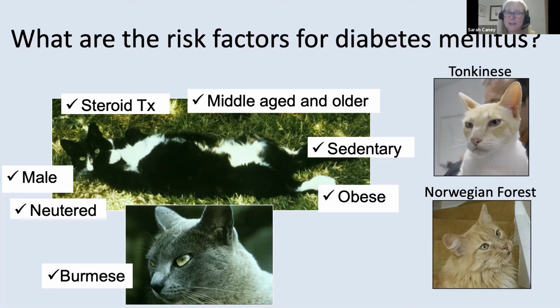A few other things that we know also are a risk factor. One is treatment with steroids, glucocorticoid steroids. These are anti-inflammatory steroids, so not bodybuilding steroids, but anti-inflammatory steroids, which are often used in veterinary medicine for a number of inflammatory diseases. And actually, cats usually tolerate steroids very, very well. However, they can, in some cats, push them a little bit into diabetes, particularly if there is a vulnerability existing before because of perhaps other risk factors.